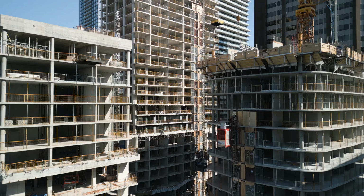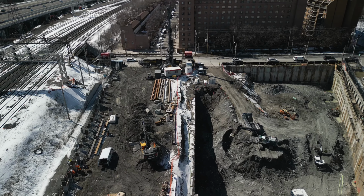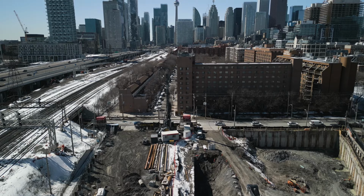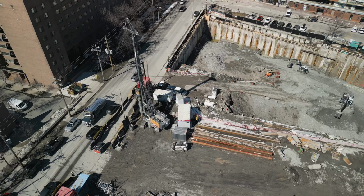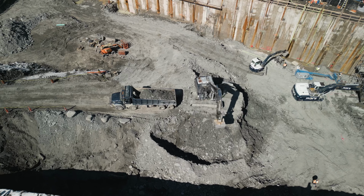31 Parliament. We've been working very closely with Metrolinx. As everyone knows, we're building a 41-story tower right up against the rail corridor, which is extraordinarily complex from an engineering perspective. So in working with them, we have now started the piling operation. We are basically drilling and installing caissons around the entire perimeter of the site. Once that's completed, hopefully in the next few weeks, then we'll start to see bulk excavation occur.